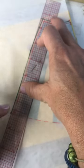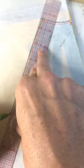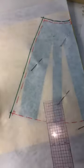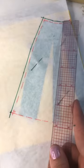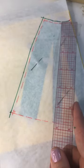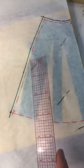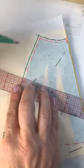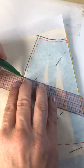Okay, so I wouldn't usually use such a thick marker, especially for something tiny, but I'm doing this so that it's very visible for you. So I just added seam allowance to my waist, seam allowance to my side seam, and I'm going to trace through that hip level notch, because that will just help me when sewing.